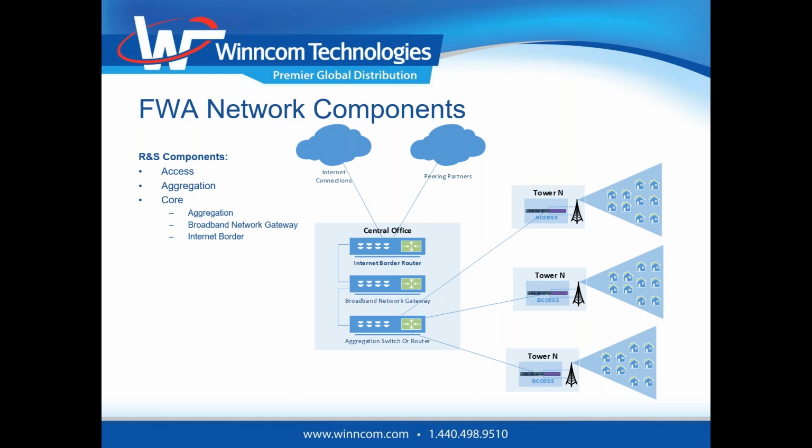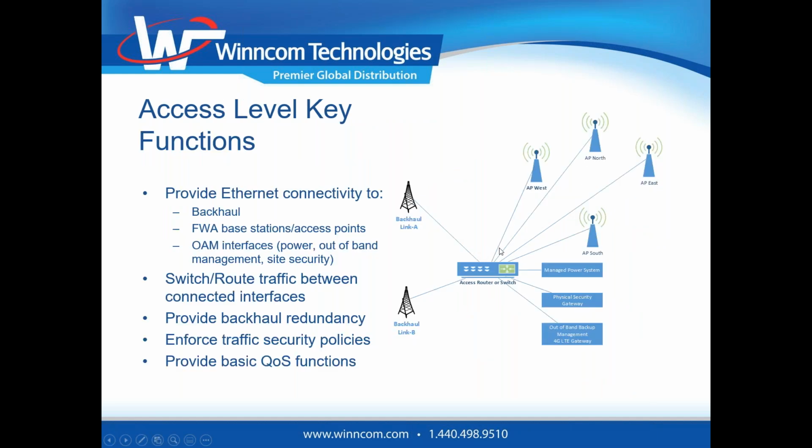So this design shows functions for WISP networks. Actual designs of networks might be different, but these components are always there in one way or another. So it doesn't have to be exactly the same design, but the components are always on it. So let's take a closer look at each layer.